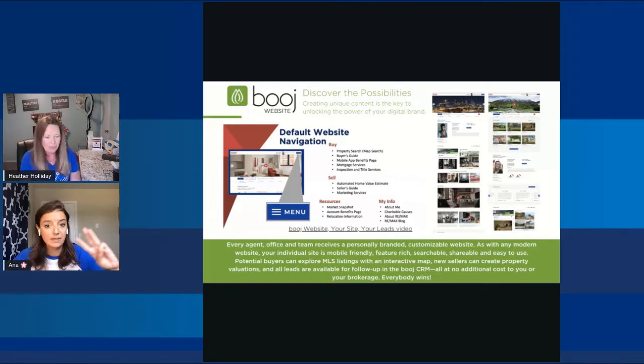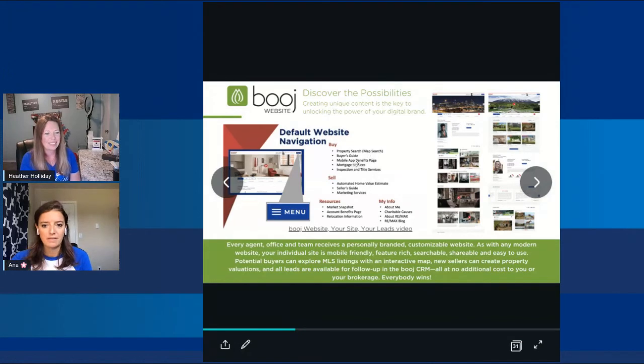Right. And then number 3, publish the website. It's not just making sure that your contact is correct in your profile and your zip codes. You have to click the publish button so that the default website goes live. And the default website already has a navigation bar where people can go in there and search for properties, do a map search.